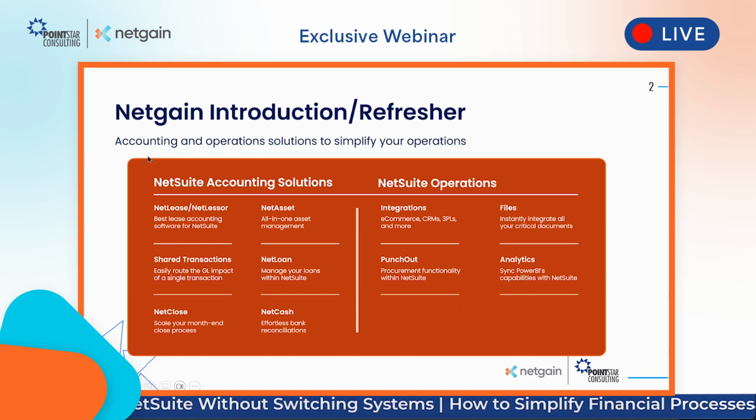We offer a multitude of different solutions. I like to break those out by way of accounting solutions as well as NetSuite operational solutions, so a little bit more on the integration side of the house. To run through the list quickly, I won't spend too much time here. We have a lease accounting solution that automates the full lease accounting lifecycle, and an advanced fixed asset management system, providing more capabilities and flexibility in managing fixed assets.